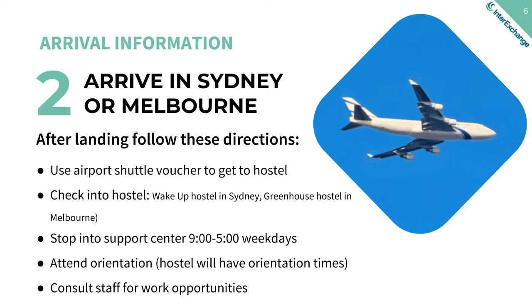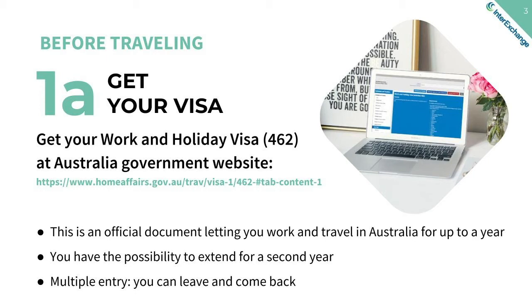So the first thing to take care of now is getting your visa, which you can do online. Your Australian Work and Holiday Visa is an official government approval allowing you to work and travel in Australia for up to a year. This makes your program legitimate, and so you have to do this. It's actually pretty easy in most cases to get. You do it online. We've already sent you a link in an email, so you'll click on that, go to the website for the Government of Australia, complete the process there. It takes about 20 minutes in most cases, and then wait for your visa to be approved.